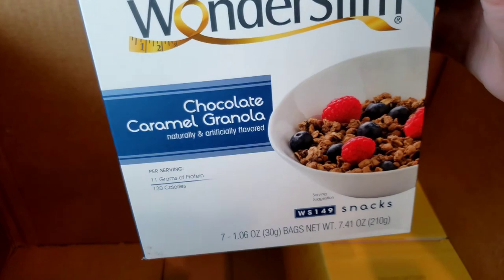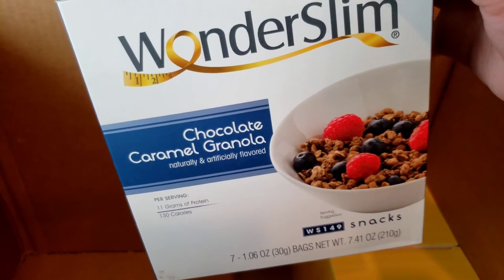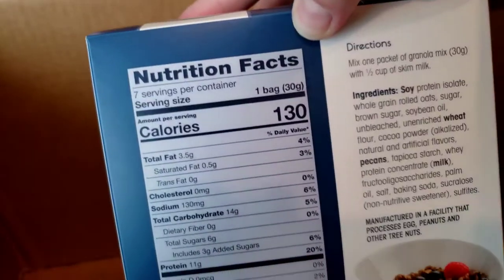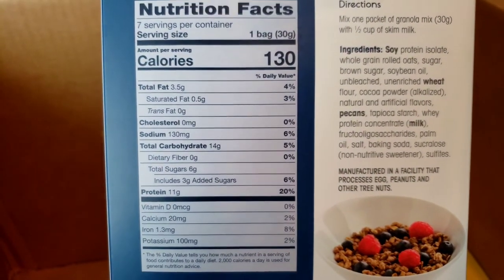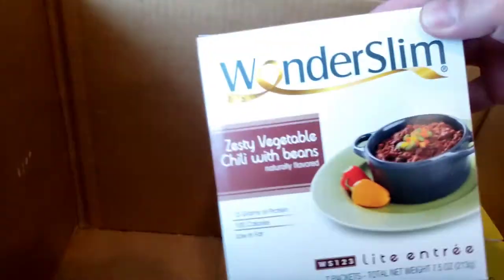Here's another granola that I got that I thought I would use the same way with some non-fat plain Greek yogurt. So this one's a little bit better, 130 calories and 11 grams of protein, which is 1 gram more than the other one. And here's some more of the chili.